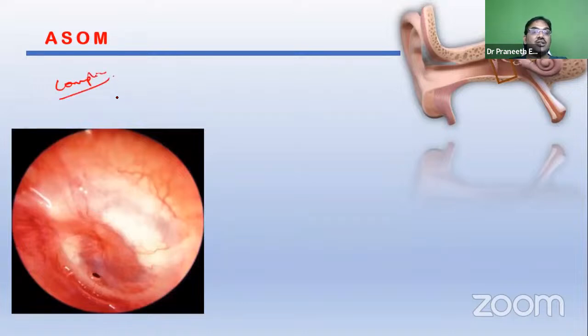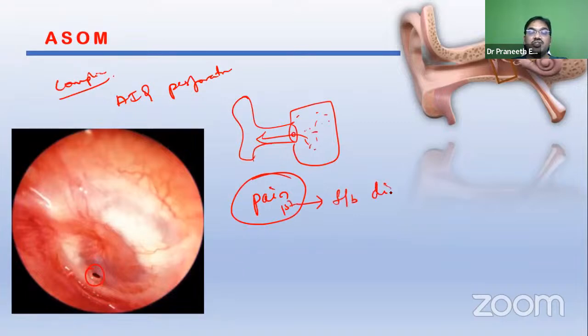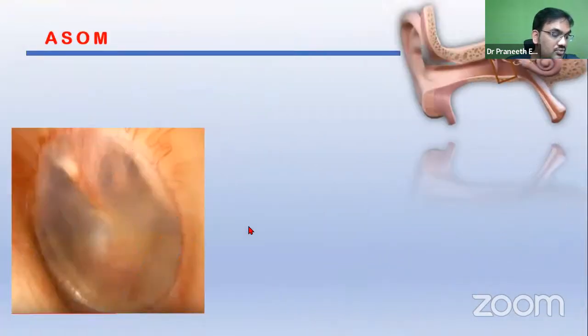In the stage of complication, most commonly an anteroinferior quadrant perforation can occur. You can see the perforation here. Once the perforation occurs, whatever pus is accumulated inside will come out through that perforation. So the patient will typically complain of pain first, followed by discharge. Once the discharge starts, the pain reduces because the pressure gets reduced, right?